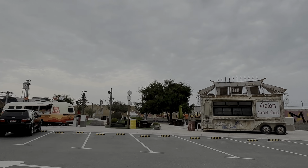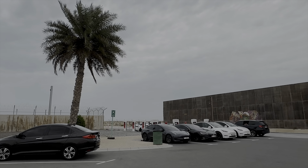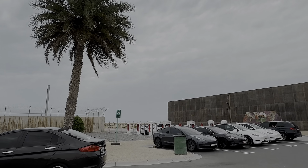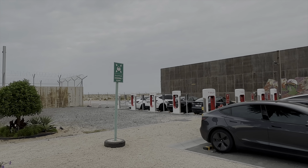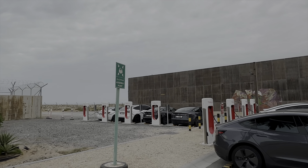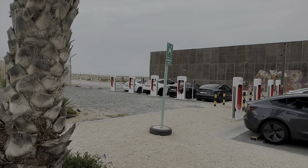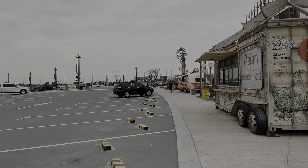Super cool on this side, because look, in this area you have charging stations for Tesla cars. Super dope. So all the Tesla cars are parked. You can park here and at the same time charge your Tesla. Super cool, right? Super nice. Anyways, for now, let's go ahead and look for food in other food trucks.